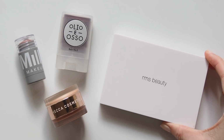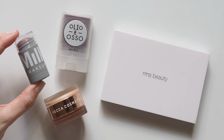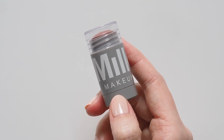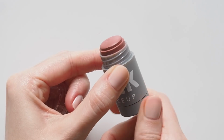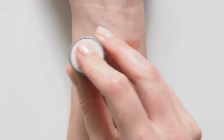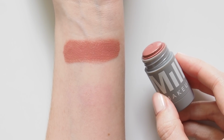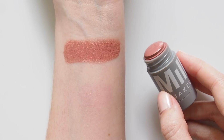Moving on to multitaskers, surprise surprise, they're one of my favourite makeup categories and I think they make a nice gift because the person can use them in different ways depending on their style. A cute little mini for Kris Kringle or a Christmas stocking is the Milk Makeup Lip and Cheek Stick in Work. This is my favourite cream blush shade from Milk, a lovely dusty rose, and the mini is a perfect size for travel and everyday use. There's still plenty of product in here.